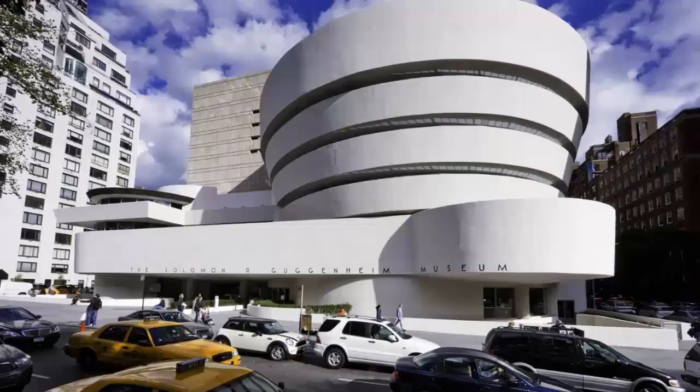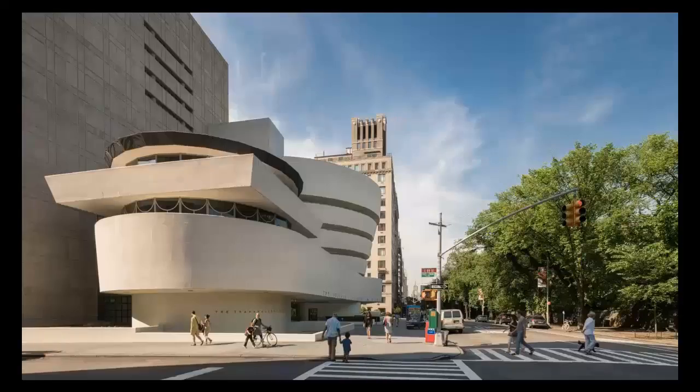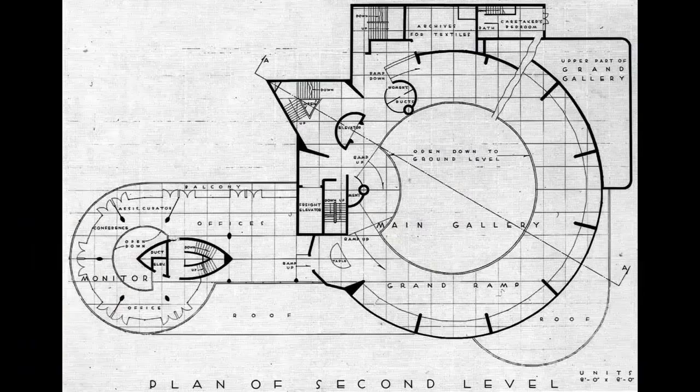Inside, Wright proposed one great space of a continuous floor, and his concept was a success. The design of the museum as one continuous floor with the levels of ramps overlooking the open atrium also allowed for the interaction of people on different levels, enhancing the design in section.